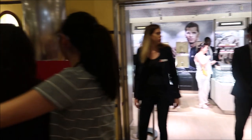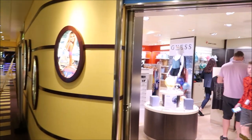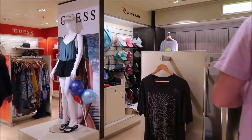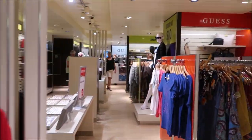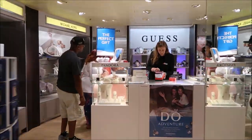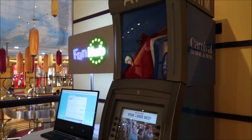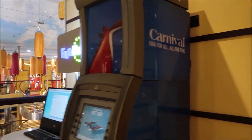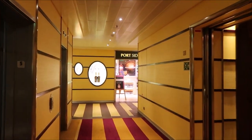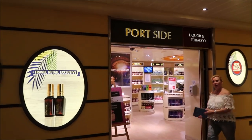They have watches and other jewelry on sale. On this side is the Wave Surf Shop. You have another small fun hub and an ATM, in case you need money for port. And then here's the bank of elevators. Gonna go to the other side. Port side. We're going to port side.